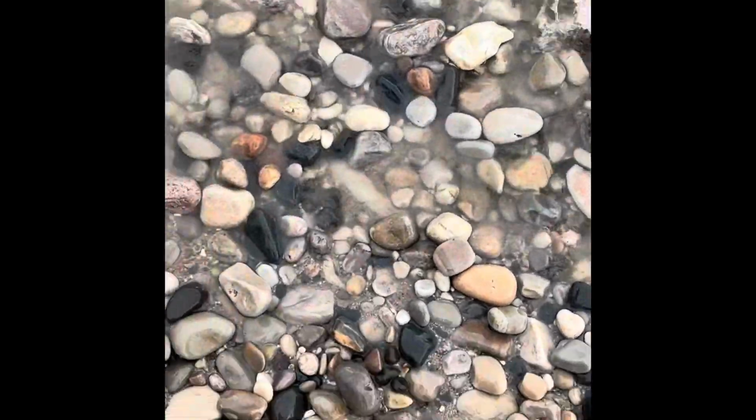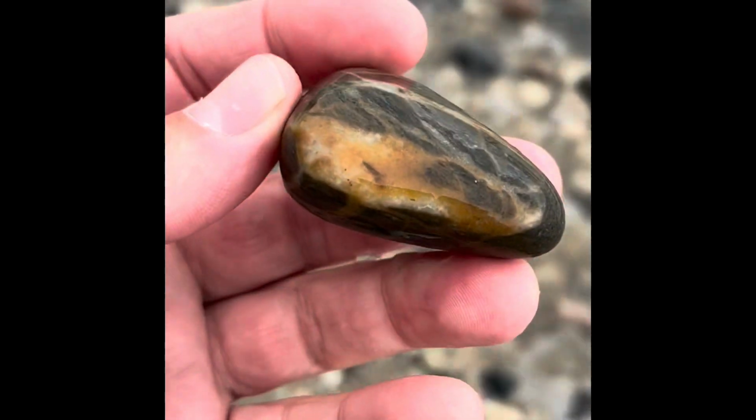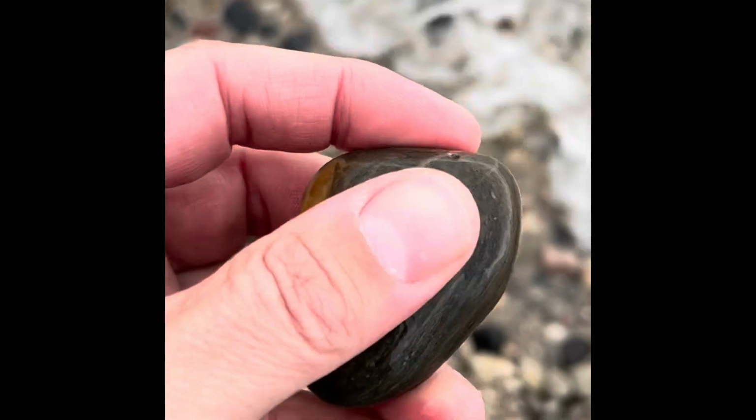Alright, let's find some more. Well, let me tell you, this water is cold. Just found that out the hard way. It's kind of cool. Look at the salt with some iron stained quartz in there. Pretty cool.